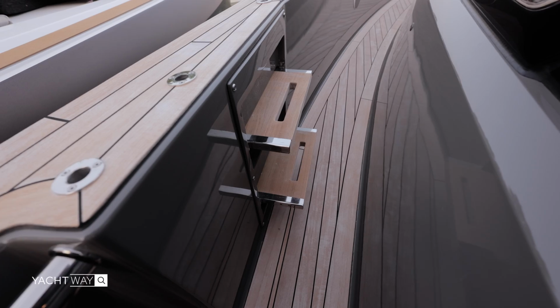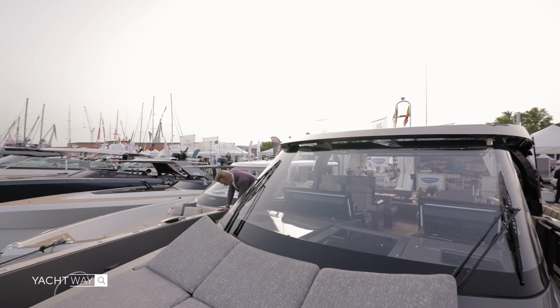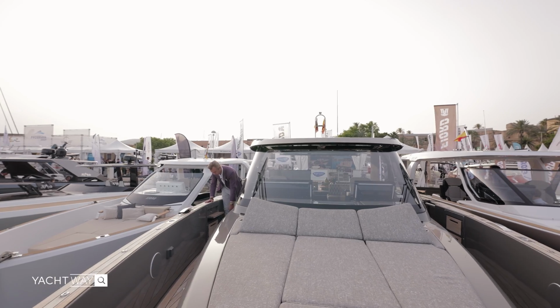First off, on both sides, you have these magnetic steps, which are known to FJORD, so they tuck away nicely flush with the side gunnel wall here, but whenever you do need them, they fold out nicely.